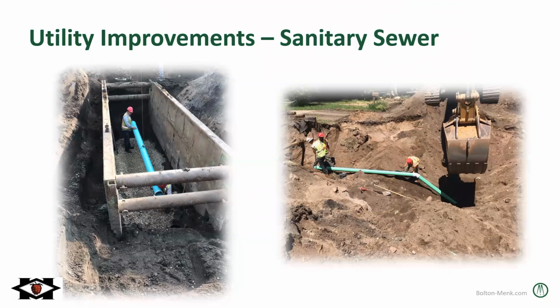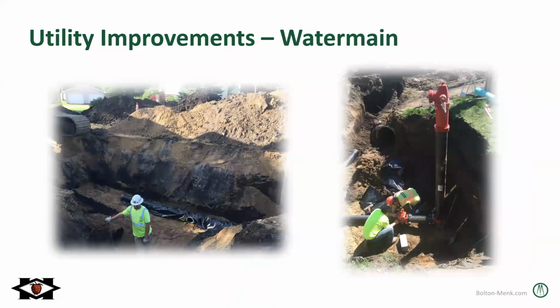So there's several improvements we're going to look at, including the street is the main driver, but also the utilities underneath the street, placement and improvements. So the first one of these utilities is sanitary sewer. We're proposing to replace all of the old clay pipe with new plastic PVC pipe, and also the old manholes with new concrete manholes. We're also going to be replacing the old cast iron water main with new ductile iron water main, and also upsizing the water main from 6 inches to 8 inches in diameter to increase capacity of fire flows, and also replace all the fire hydrants.